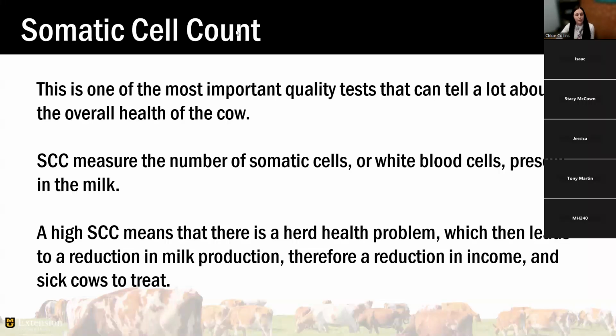So why does that matter? If we have a high number of somatic cells, that usually means that there is a health problem within the herd. If your cows are unhealthy, they're not going to produce a lot of milk. Therefore, you're not going to get paid for as much milk, and you still have sick cows to treat. White blood cells are not going to impact the safety of your milk because it's going to get pasteurized. Remember, we're killing all the bacteria. But it means that somewhere in there is a cow that's not doing too great, so we need to take care of her.